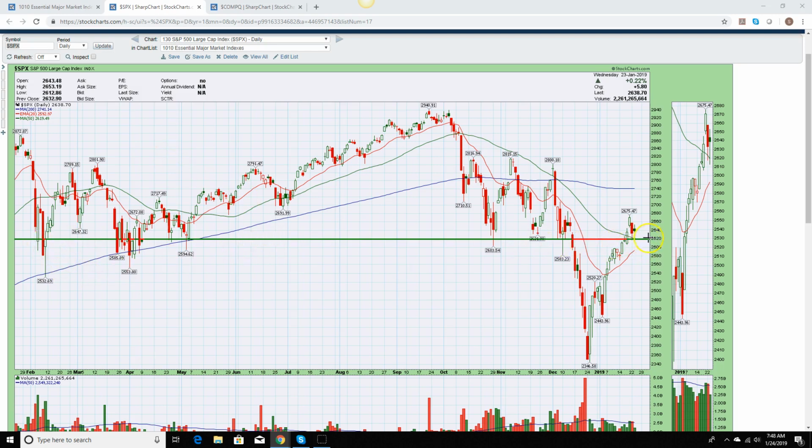There's this line, it's probably more of a zone in the 2600 to 2620 area, where there was a lot of resistance. You can see all these times it found support. I could probably draw two lines, but let's just say it found it 1, 2, 3, 4, and then broke it the fifth time. What was support turns into resistance, but it really wasn't the case, and it broke right through. And now it's sitting kind of on top of this.